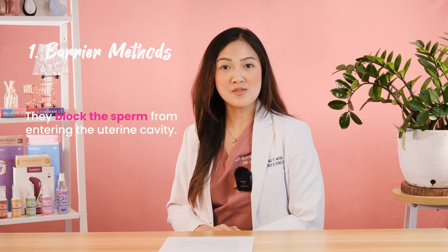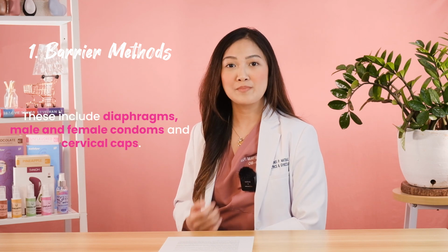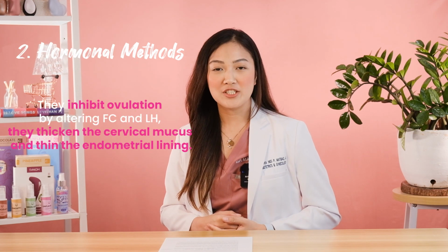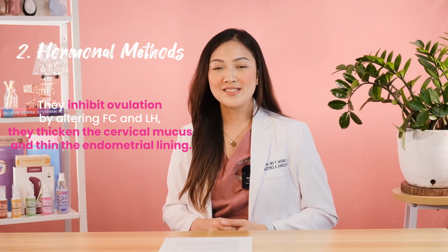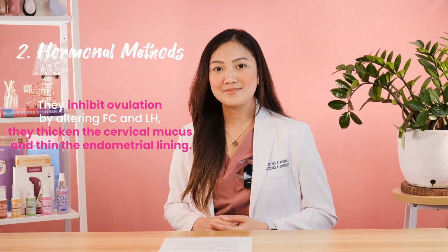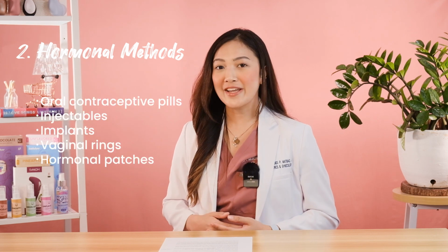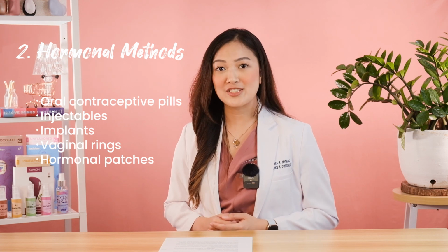They are divided into 4 categories. First are the barrier methods. They block the sperm from entering the uterine cavity. These include diaphragms, male and female condoms, and cervical caps. Second are the hormonal methods. They inhibit ovulation by altering FSH and LH. They thicken the cervical mucus and thin the endometrial lining. Under this category are oral contraceptive pills, injectables, implants, vaginal rings, and hormonal patches.